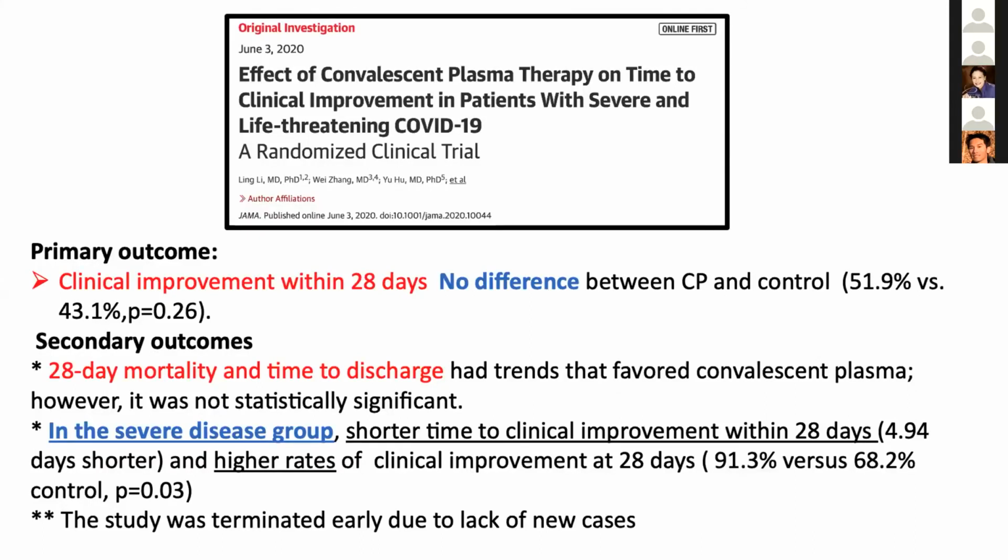When they did a sub-analysis of the severe disease group, they found a shorter time to clinical improvement within 28 days and higher rates of clinical improvement at 28 days amongst those who received the convalescent plasma. Note that this study was terminated early due to the lack of new cases, and the authors concluded that the study may have been underpowered to detect a clinically important difference.